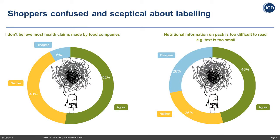So what did we find out? From our research, we know that shoppers look for shortcuts, such as health claims, to help them identify the healthiest products. However, a significant amount of shoppers are feeling confused and sceptical about nutrition information and health claims. About a quarter of shoppers actively use nutrition labels, which leaves a large number who are not. Here you can see on this slide that 52% of people surveyed do not believe most health claims made by food companies. And we also know that there's a lot of misunderstanding when it comes to nutrition labelling, with 46% of shoppers finding nutrition information on pack too difficult to read. Lack of time and understanding were also cited as barriers to reading nutrition information on pack.